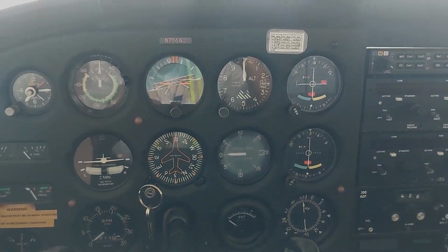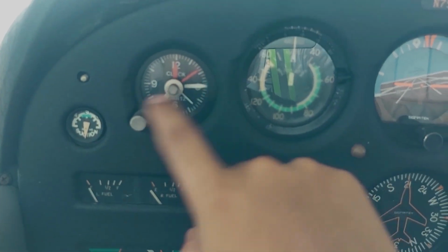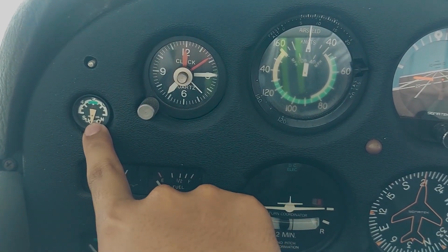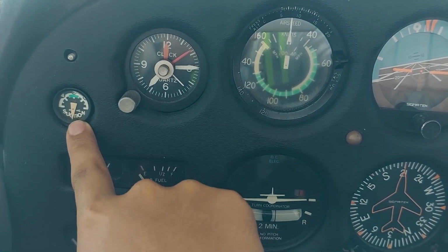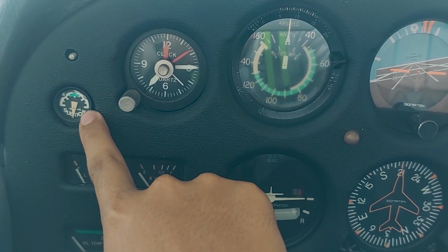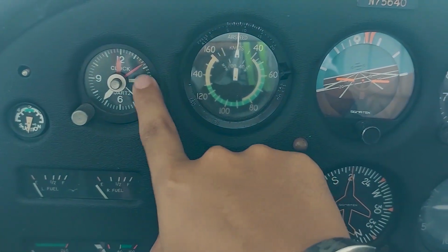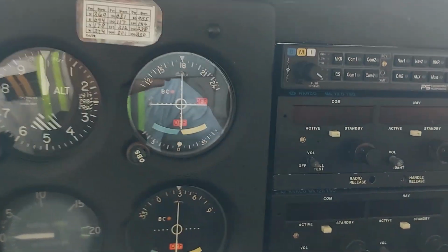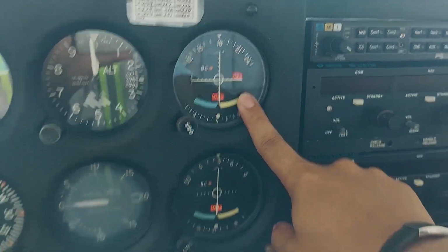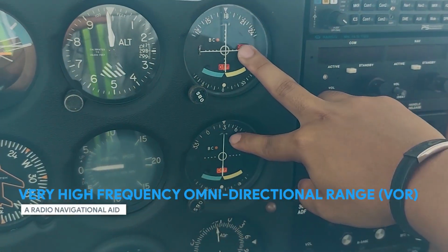And then, going down, sa gilid, we have our clock. We have our suction gauge. So, may vacuum kasi yung aeroplano natin. So, we can see here kung nakakasak ba siya ng air. And clock, normal clock. And to the right side, we have here the VOR. So, meron tayong VOR1 and VOR2. So, dalawa yan.